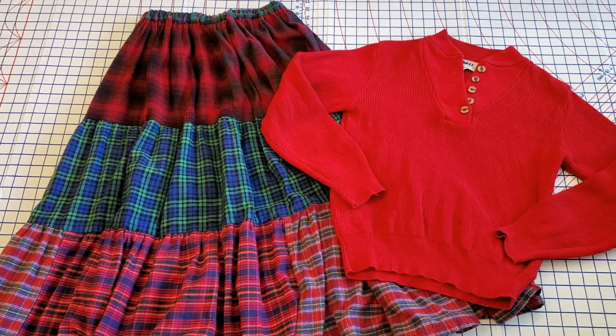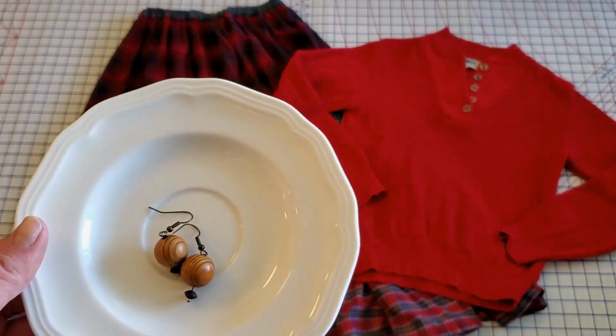So I think this is going to be very fun to wear with my crazy bright sweater. This is going to be uber festive. So I think I'm going to keep my accessories kind of basic. I'm going to bring these guys in.